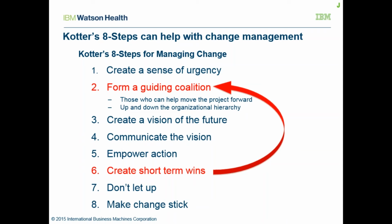Step number 6 is create short-term wins. You can see we have an arrow going from number 6 to number 2. And the reason for that, when you look at your map and you realize all the root causes and disconnects, you can't do everything at once. Don't try to. What I have found is it's much better to pick a win that you can get quickly, even if it's a medium impact win, that you can do in 30 to 60 days.